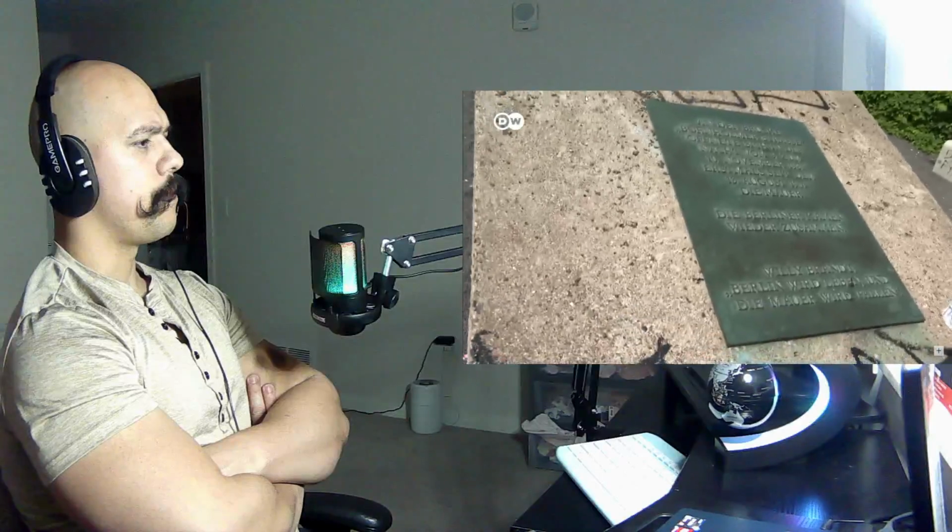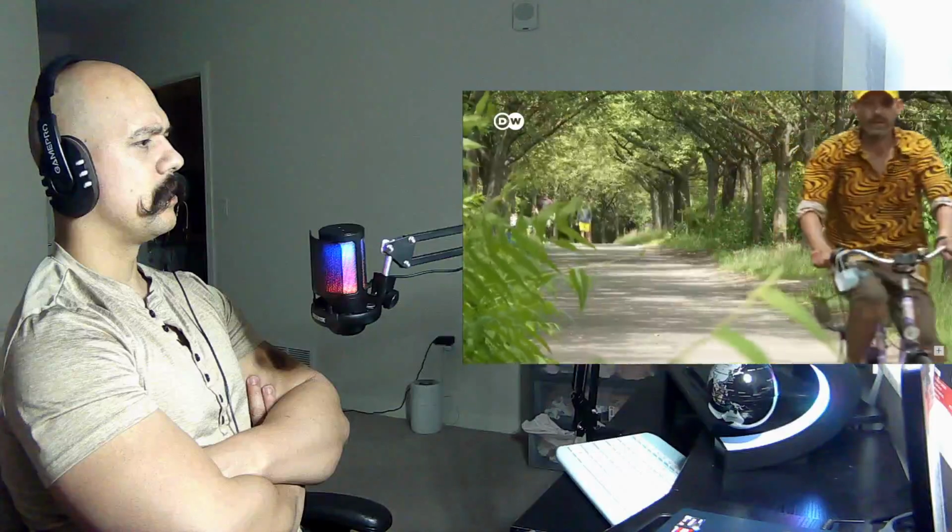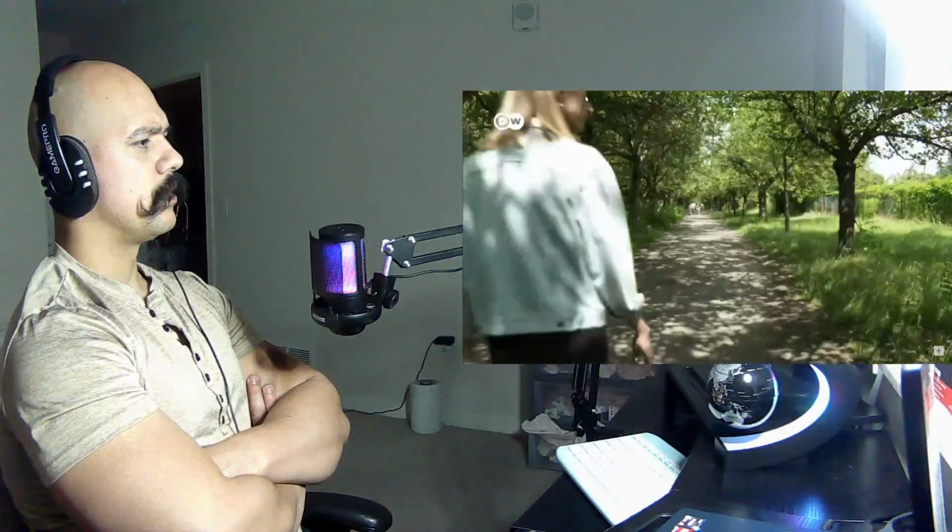This commemorative stone was built out of an original piece of the wall. And the wall trail has thoroughly transformed the area. Today, this is a paradise for cyclists or nature lovers, but until 1989, this was the death strip, a no man's land between East and West Berlin. The wall was 155 kilometers long and enclosed West Berlin.